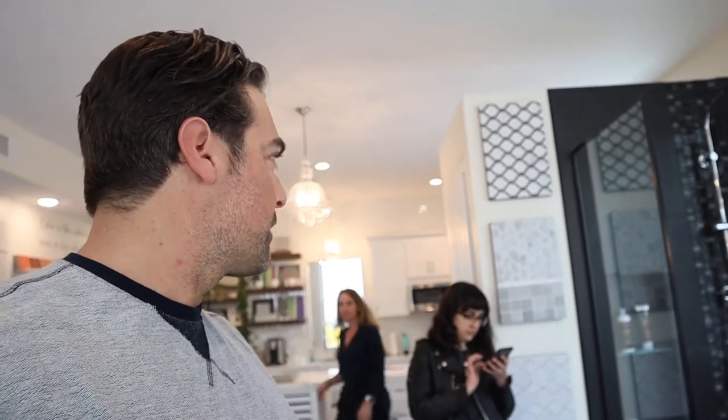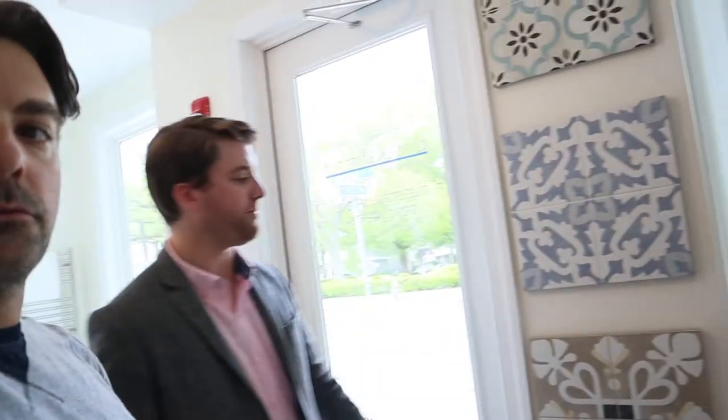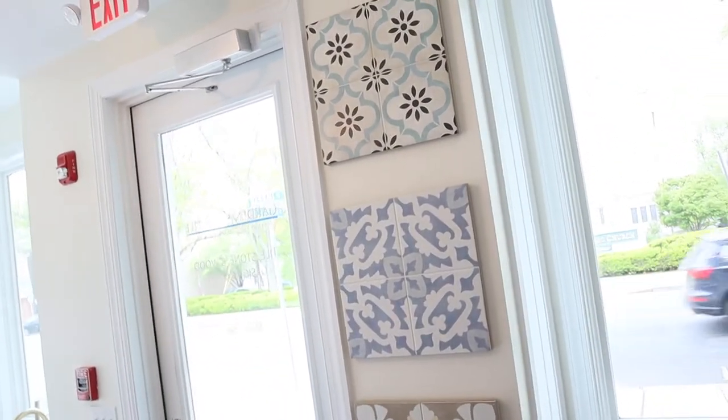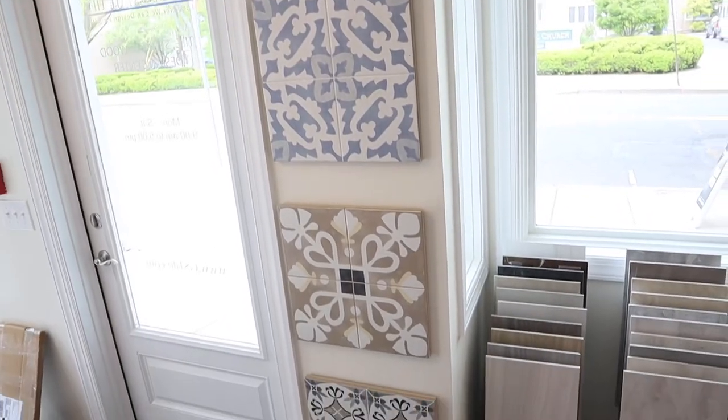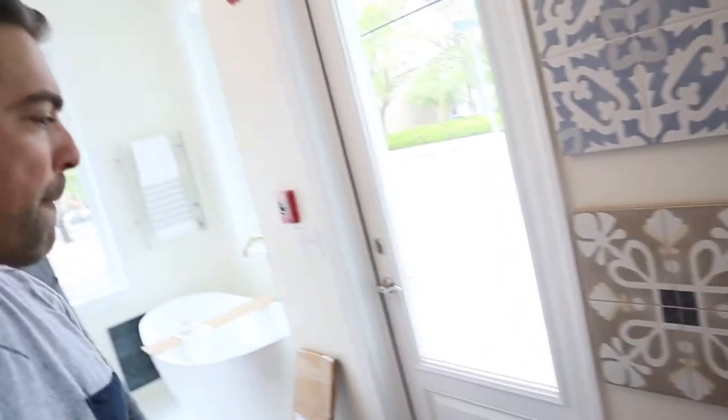Any other cement tiles that are out or available to look at? This is what we have here. We have some more of the porcelain version. There's a couple hanging here. These are back to the 8x8 shape, but playing with more color, more pattern. Sure. Yeah, I like these.